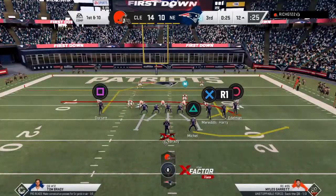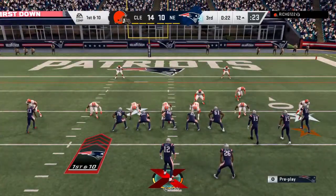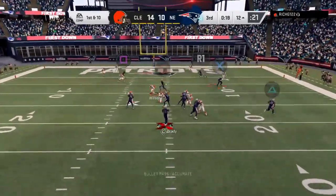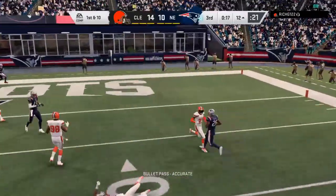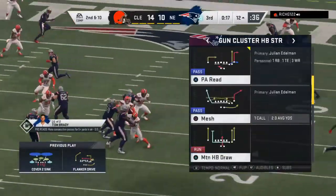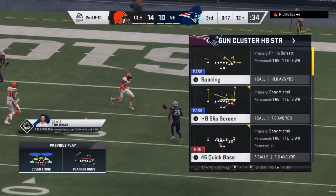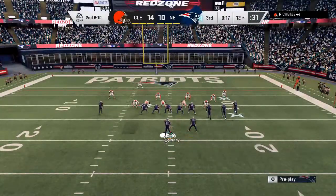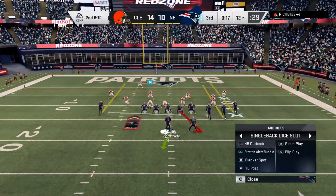So how about this for field position after the big play? Inside the 15 now as they come up on first and 10. Now Brady. And that is incomplete. He couldn't hold on through the contact. Brings up 2nd down. We have not seen a whole lot of wide-open receivers. Everything seemingly has been contested. And that's another nice job there to force an incompletion.